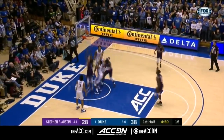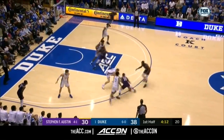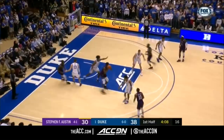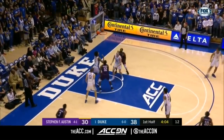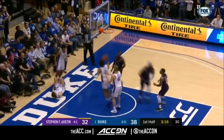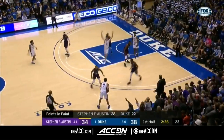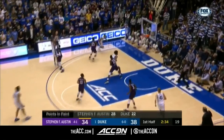Kevon Harris into a thicket of Blue Devil defenders and still gets it to the ball. It is amazing. He's been a real good player for 4 years for the Lumberjacks. Vernon Carey back in. And scoring on top. Here comes Harris. Kevon Harris. Somehow going 100 miles an hour. Scores the goal. It's been 4 full minutes since Duke last scored from the field.